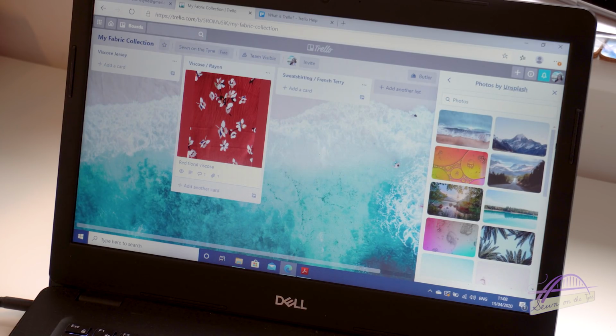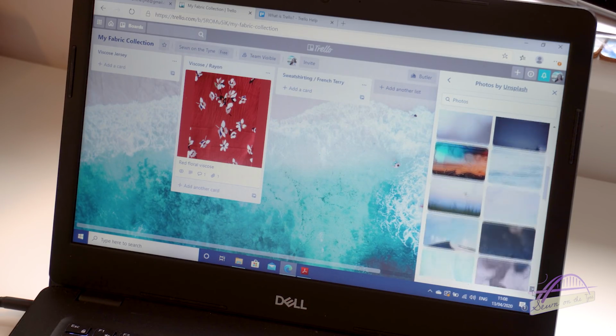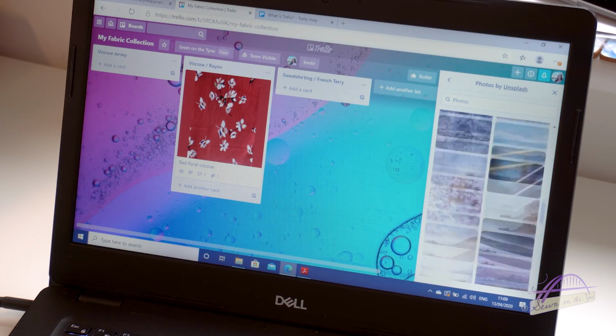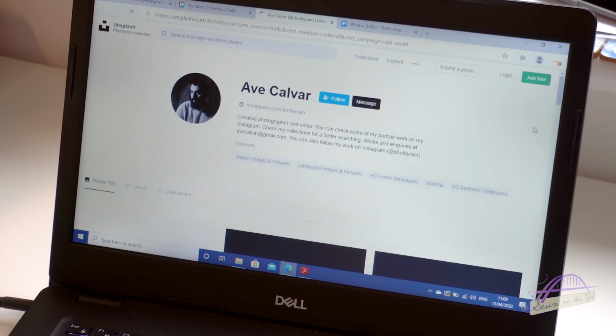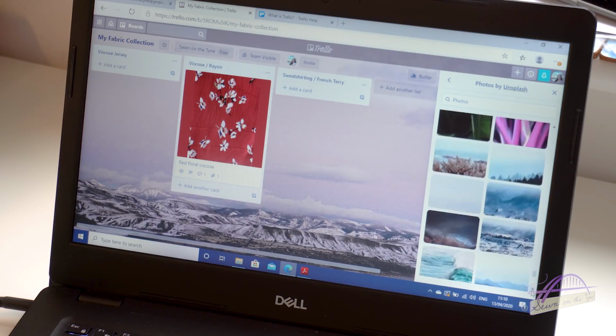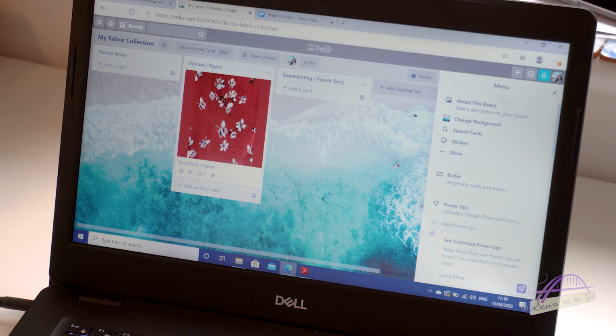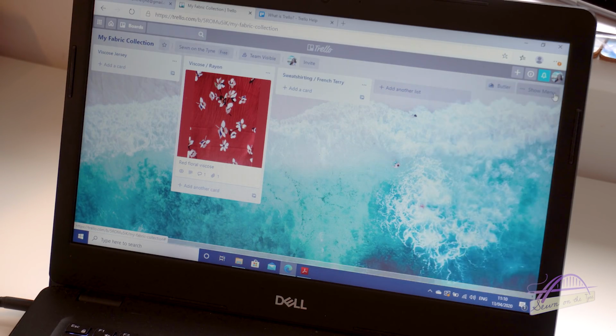They've got a huge range. So if I click on photos, I can then scroll down and choose whatever background I want. There we go, I've gone back to the one that I had at the start. I do like this one. So once I've chosen, I just go back, and then click the X to get rid of that menu. So I've got my background.